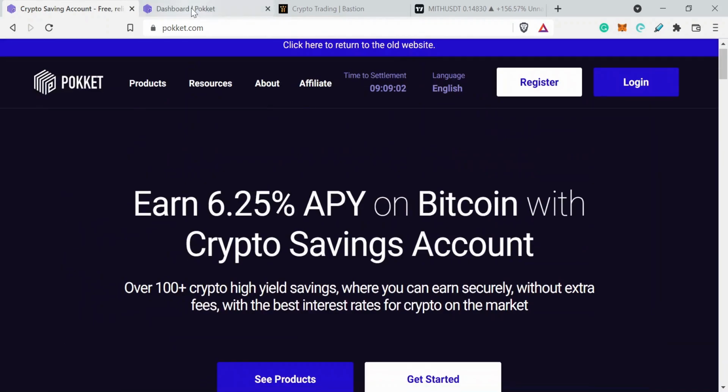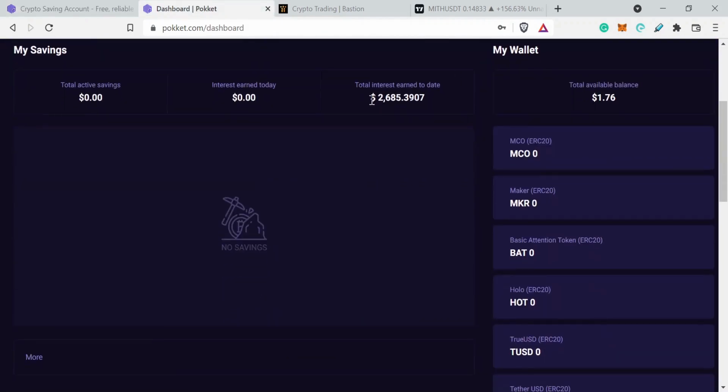So if I just log into my account, you can see what I've been up to. $2,700 of interest earned so far since I started using this around a year ago. To be fair, I haven't really been using it in the last 9 months for reasons I'll explain a little bit later. It's not particularly useful for when tokens have breakouts. It's very, very good for flat, stable markets.